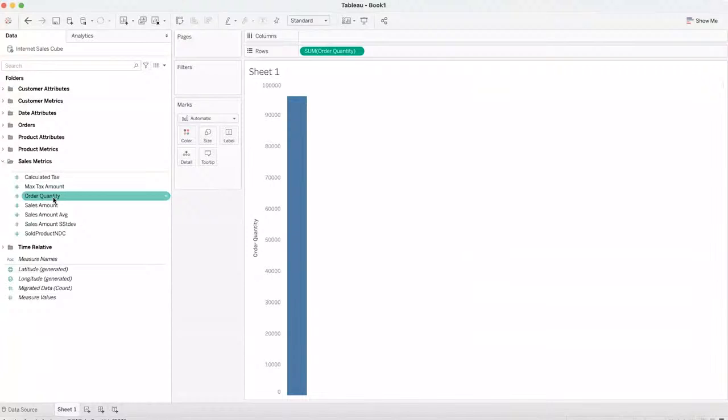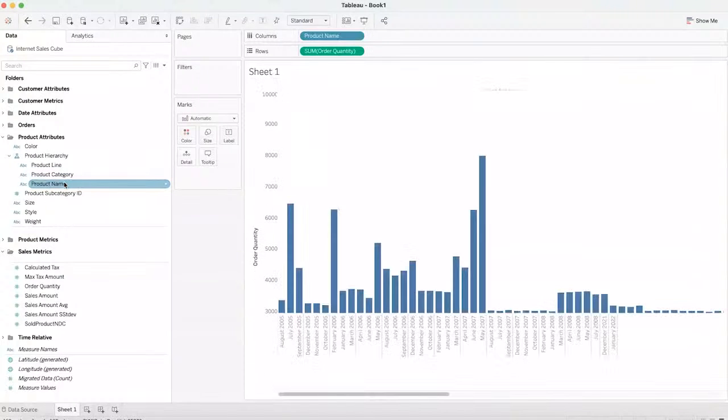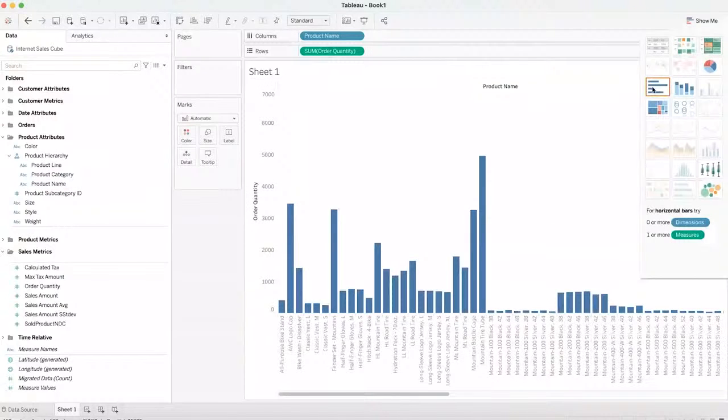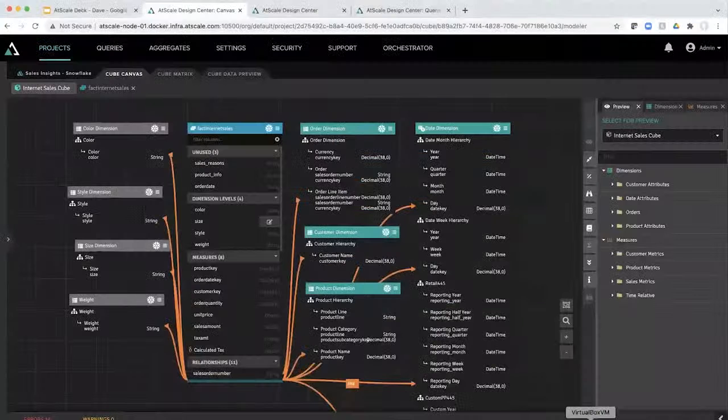I can go ahead and just double click, and that runs a live query against AtScale, which runs to the data platform. You can also see that I have my product attributes folder, as well as a hierarchy. You can see product line as the top, then category, and then product name. And by doing so, again, I've run a live query. So this is not a data extract. This is a live query, and AtScale is accelerating those queries and translating them into the native dialect of the data platform that we're talking to. No data movement, no building the cubes.